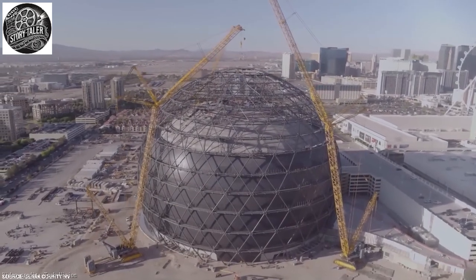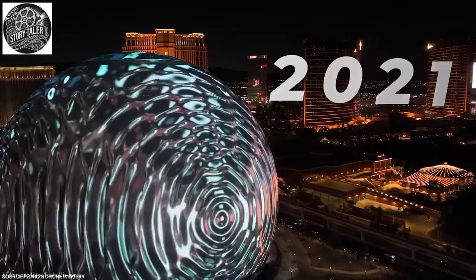As for now we have the iconic MSG Sphere in Las Vegas.